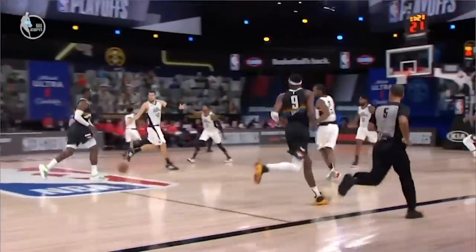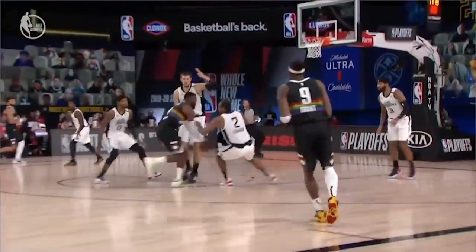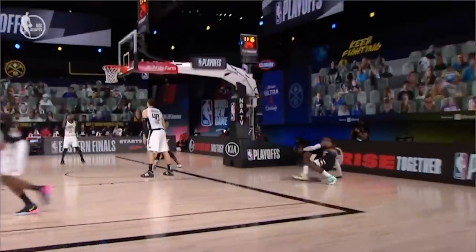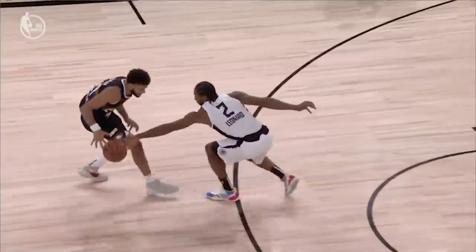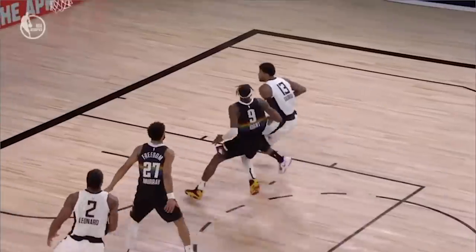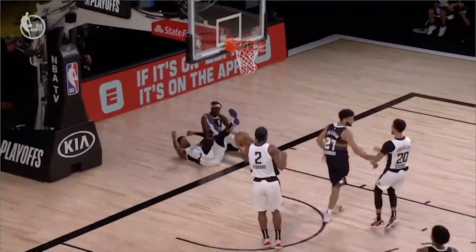This game was filled with plenty of wild swings back and forth, so let's dig into a few of them and get an understanding of what's working for both teams. Early on, the Clippers go on an 18-4 run to take an 8-point lead midway through the first quarter behind their two marquee players, Kawhi Leonard and Paul George.